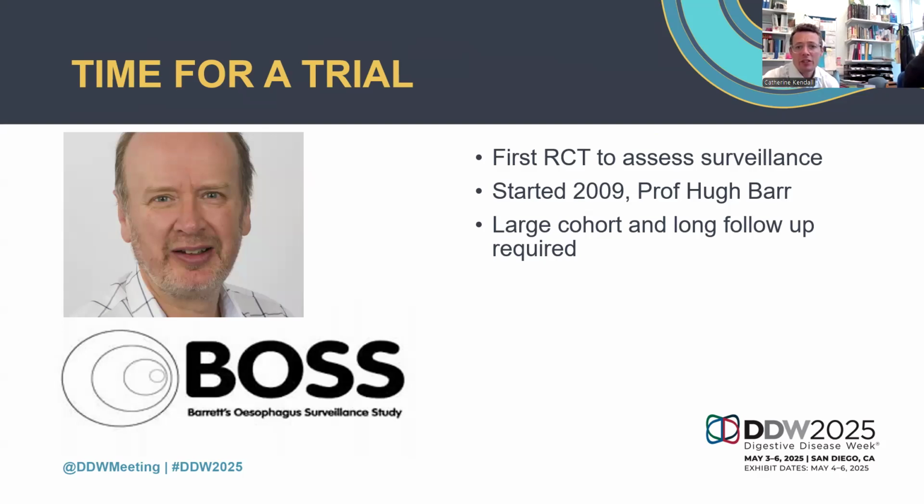So in the presence of this conflicting and weak data, uncertainty and a changing landscape, what we need is a trial. Only a randomized controlled trial can really answer those questions. And this was something that was recognized in the early 2000s or early to mid 2000s. And so the BOSS study, the Barrett's esophagus surveillance study, was the first randomized controlled trial to assess the impact of surveillance. That was started here with Hugh Barr, Professor Barr, as the chief investigator. And it was recognized at the time that to try to answer this question, we'd need a large cohort involving many, many patients across many, many centers and a long follow-up, something that's going to involve an awful lot of resource. And Catherine can tell a little bit more of that story as we come on to it. Next slide, please.